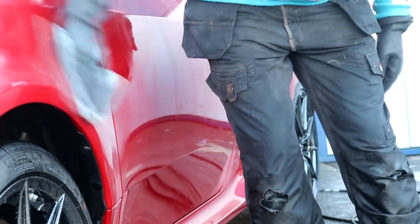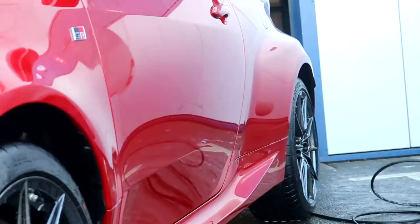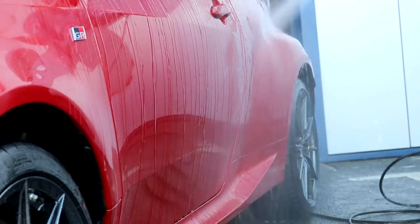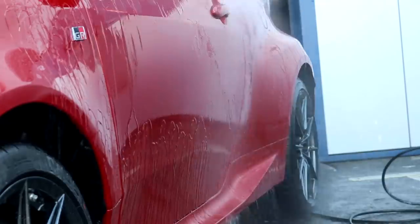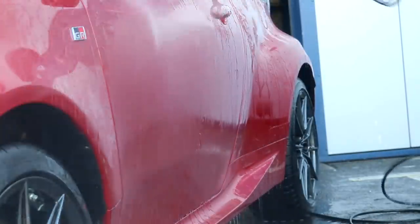Stay away from the rubber seals as they'll likely contaminate your towels with a black residue. Rinse the side when finished and then do the next. Leave the lowest down areas till last and the final rinse will prepare us for decon stage 2.